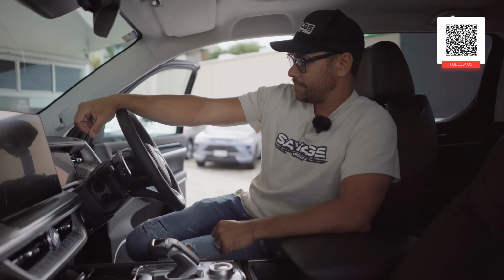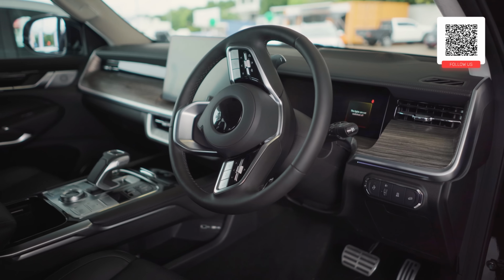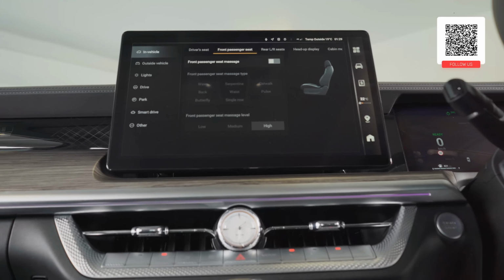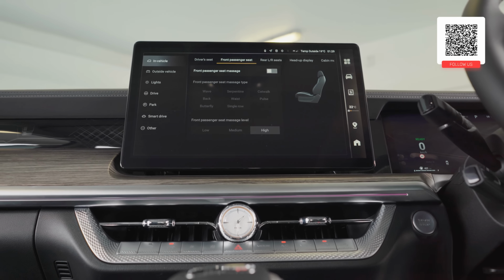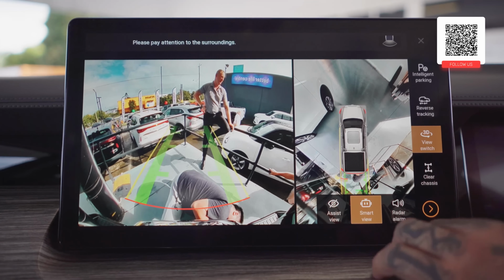Now let's have a look. We've got a nice steering wheel, really good size, paddle shifters, full head-up display. You've got your beautiful, big, massive screen in the center and the side. So your cluster is all down here. Feels very premium. Built-in navigation.